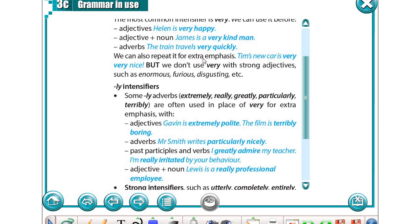We can also repeat it for extra emphasis, if we want to make the listener sure of what we are saying. Tim's new car is very, very nice. It means we are emphasizing the adjective, but we don't use very with strong adjectives. Strong adjectives we can't use very with, because they are already strong, like enormous, furious, disgusting. Okay, these are strong adjectives.